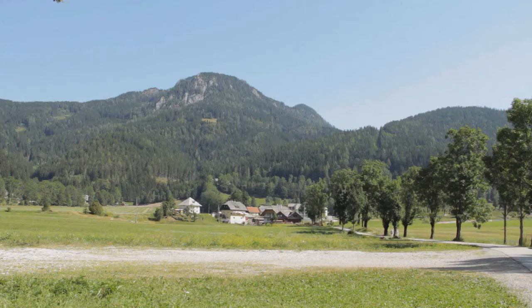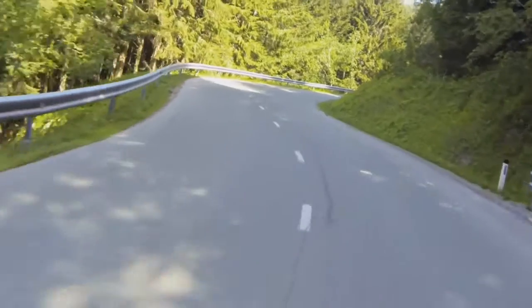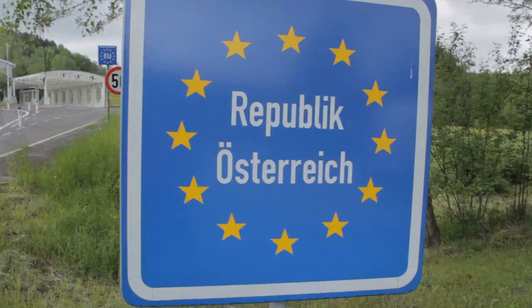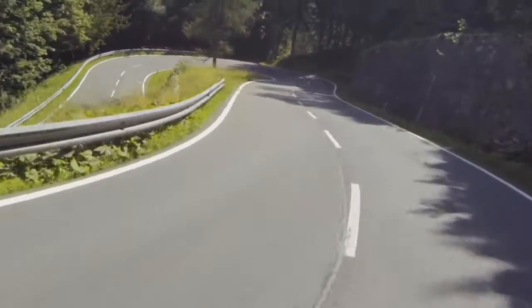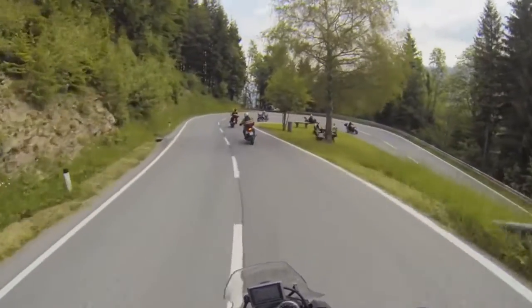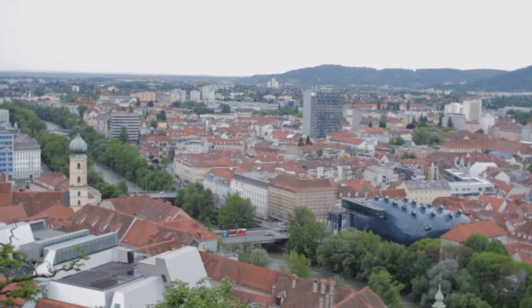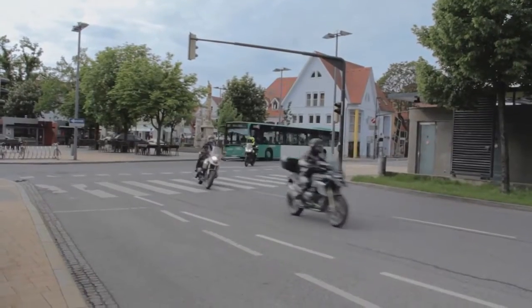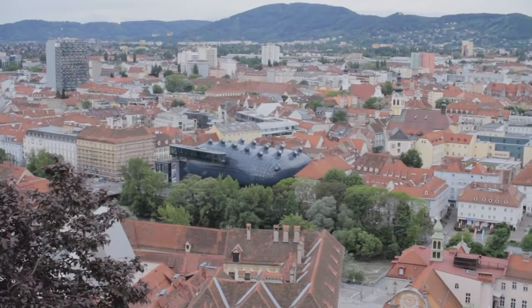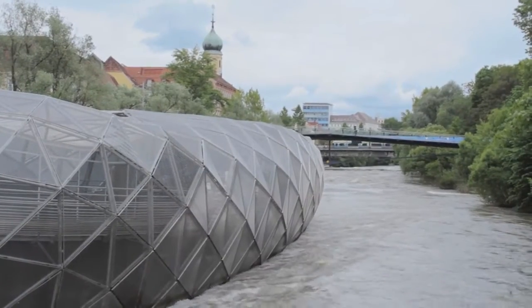We start the tour through Slovenian Alps that provide fantastic riding through high alpine valleys and snow-capped mountains. We cross into Styria, the mountainous part of eastern Austria, and tour the windy roads through an area famous for its vineyards and castles. We stay in Graz, the provincial capital, with an exciting blend of old and new architecture, where we try some hearty Austrian cuisine.